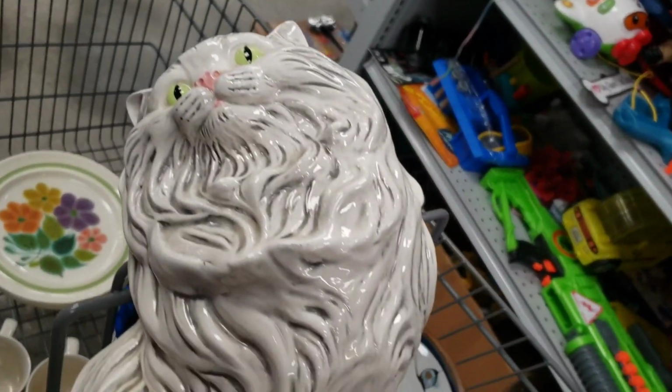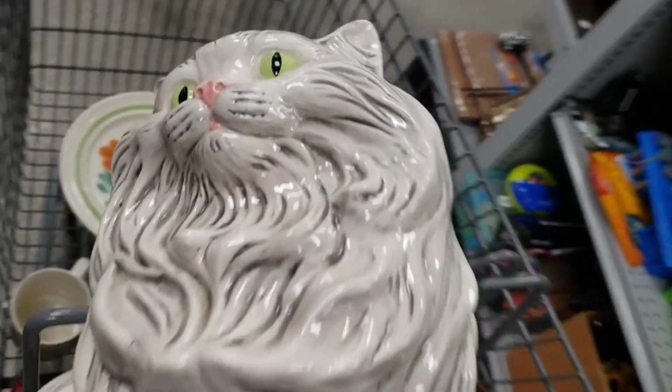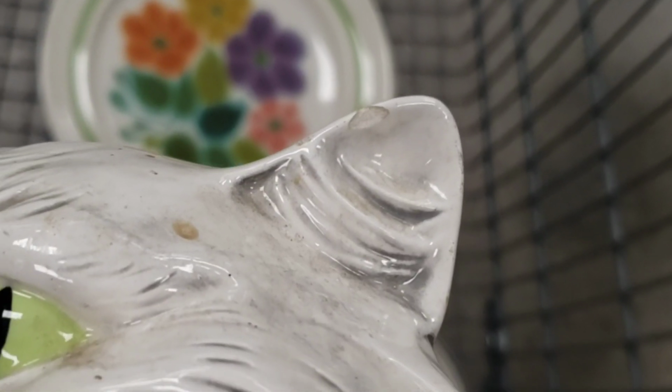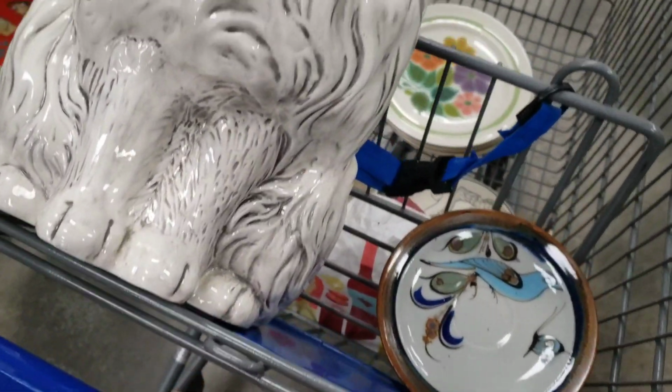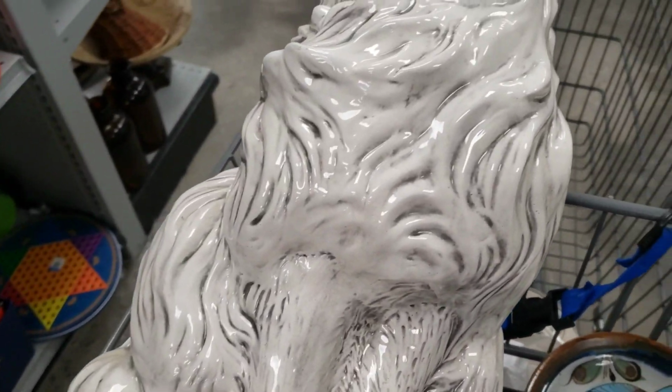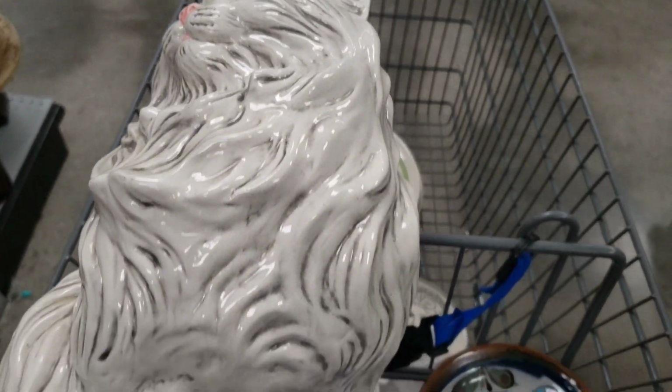Alright, you guys. I think I'm adopting this cat. He has the one little chip on his ear right there, but I can't find any other damage. He needs a bath, but other than that, he looks good. So I think I'm going to go for it.